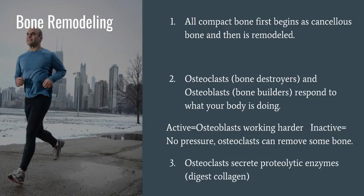Now let's talk about bone remodeling. So all compact bone begins, again, I talked about this, first as cancellous bone or spongy bone, and then is remodeled. Osteoclasts, bone destroyers, and osteoblasts, bone builders, respond to what your body is already doing. So this is actually really interesting with bone remodeling.